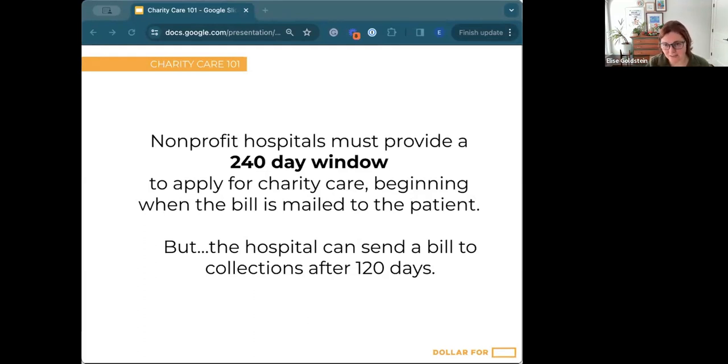Now, that law doesn't apply to for-profit hospitals, so they get to set their own rules, but 240 days to a year is a pretty common window you're going to see at a lot of hospitals.